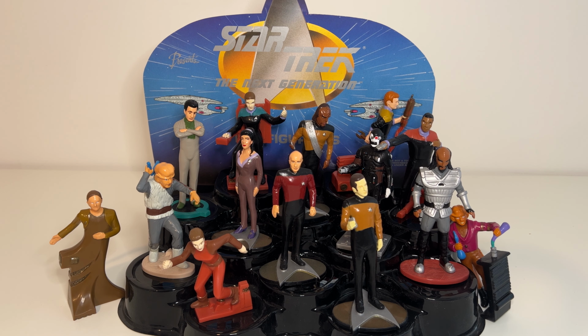And then this Next Generation set presented itself. I think it was on eBay, and it had this little stand, and it had some missing places where you could put figures. There was a Dr. Crusher and Geordi LaForge and several others that would have filled those holes, but I've kind of put the DS9 characters in here. Let's get started and take a look at these up close.